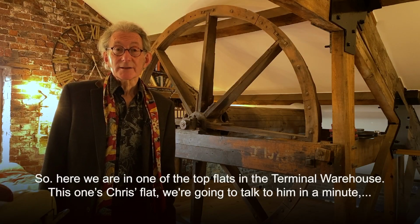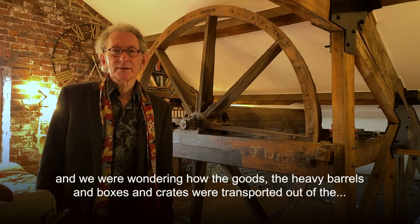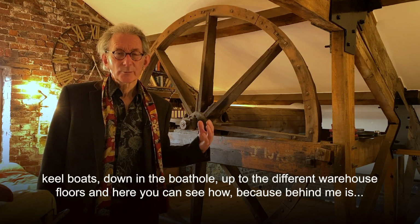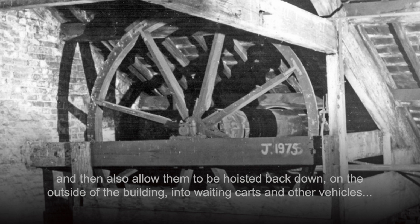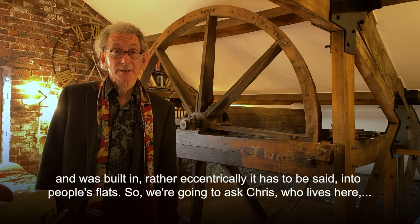So here we are in one of the top flats in the terminal warehouse. This one is Chris's flat, we're going to talk to in a minute. And we were wondering how the goods, the heavy barrels and boxes and crates were transported out of the keel boats down in the boat hole up to the different warehouse floors, and here you can see how, because behind me is a Georgian warehouse hauling machine, steam powered we think, that would have both hauled up goods from the boat hole and then also allowed them to be hoisted back down on the outside of the building into waiting carts and other vehicles. And when the terminal warehouse was converted into apartments back in the 1990s, this machinery was preserved and was built in, rather eccentrically it has to be said, into people's flats.